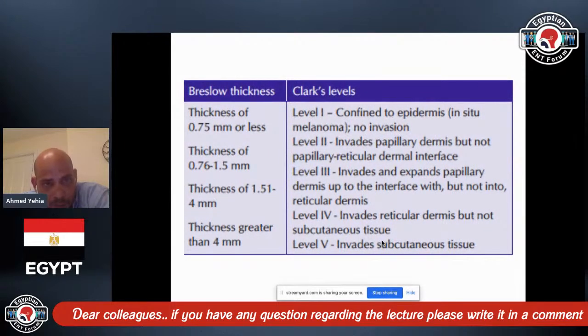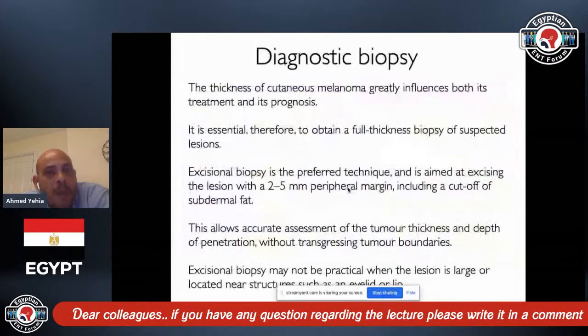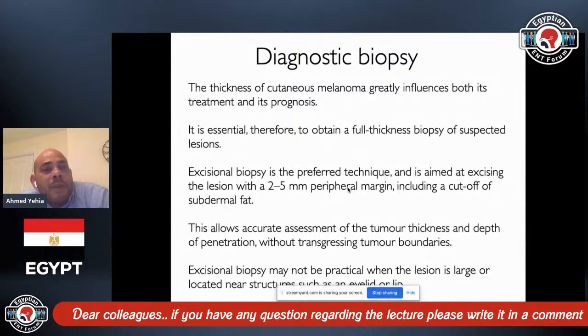This is again the classification. Mainly now we depend on the Breslow classification, and Clark level has already been removed from the TNM classification. So, diagnostic biopsies: the thickness of cutaneous melanoma greatly influences both its treatment and its prognosis. So it is essential to obtain a full thickness biopsy of the suspected lesion. Excision biopsy is the preferred technique and is aimed at excision of the lesion with a 2 to 5 millimeter margin, including a cuff of subdermal fat. This allows accurate assessment of tumor thickness and depth of penetration.